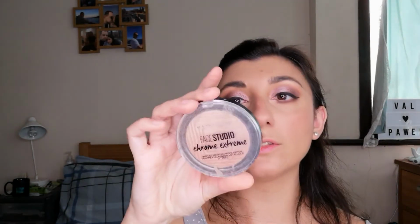I'm taking the highlighter, the Maybelline Chrome Face Studio Chrome Extreme, and this is in the color Sandstone Shimmer. I want to see it, but I don't want it to be crazy. I'm going again with the Moisture Mist.